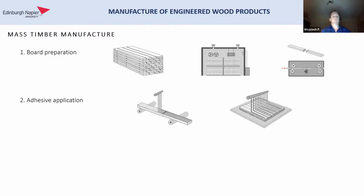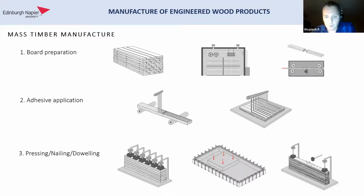The second group of activities is adhesive application. This is quite self-explanatory. Depending on different mass timber products like glulam or CLT, there are different glue rate applications. There are different types of adhesives. There are 3 groups of adhesives that are used for manufacturing of mass timber. The most common ones are the PUR or MUF types of adhesives. And the third group of activities associated with the manufacturing of mass timber systems is pressing, nailing, doweling, depending on what mass timber product you manufacture.